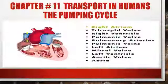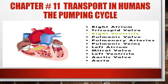Number 11, transport in humans, continues, and we have discussed many points from this chapter. Today we are going to discuss the pumping cycle of the heart, and we will also discuss blood vessels.